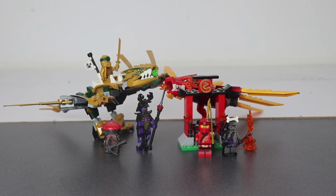Well, for Kai, the only head was not good at all. It has less fix. The only things I don't like are all the pieces, the temple build and the gun as well.